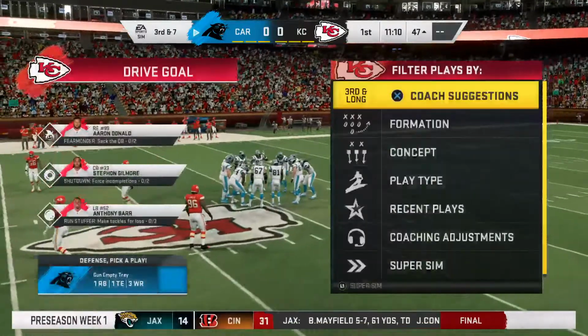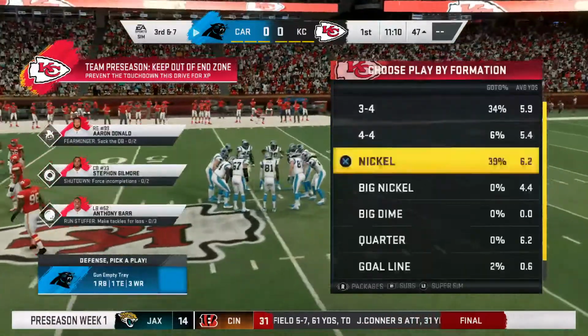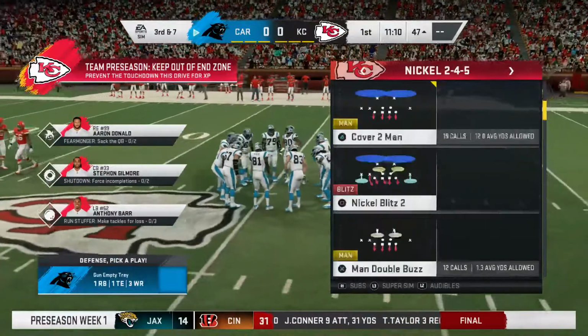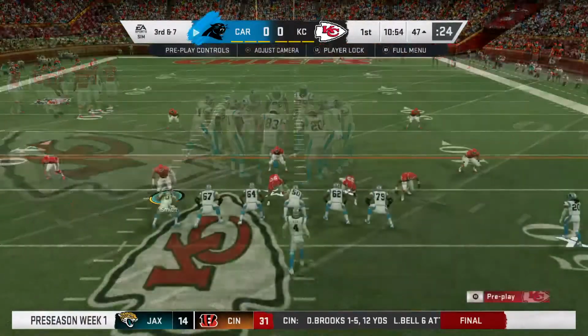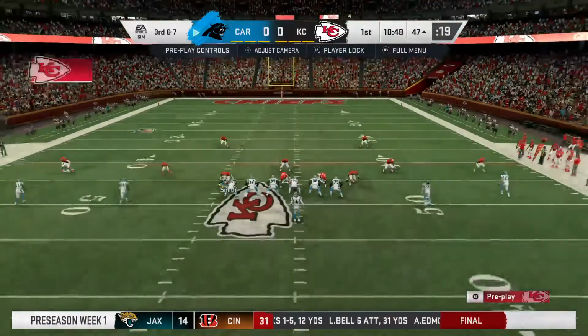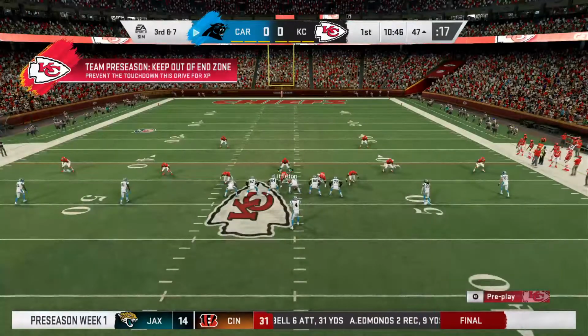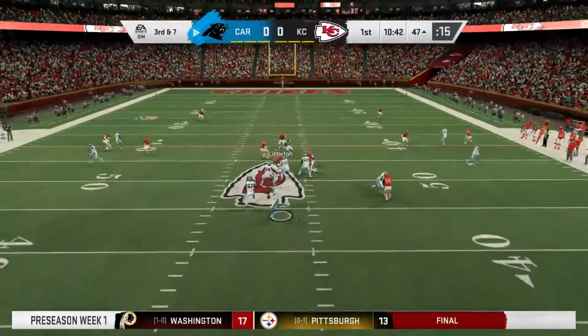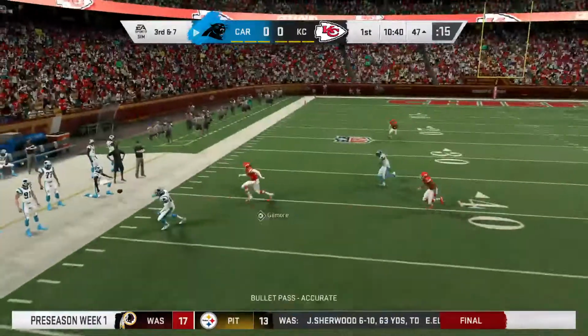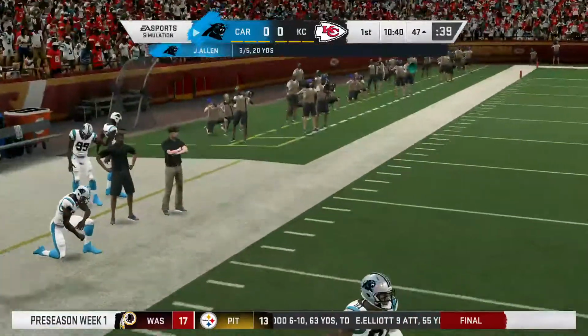Still 0-0 here in quarter one, but an early test to check in on as we've got a third down situation looming. Throwing is Allen on third. And that is incomplete.